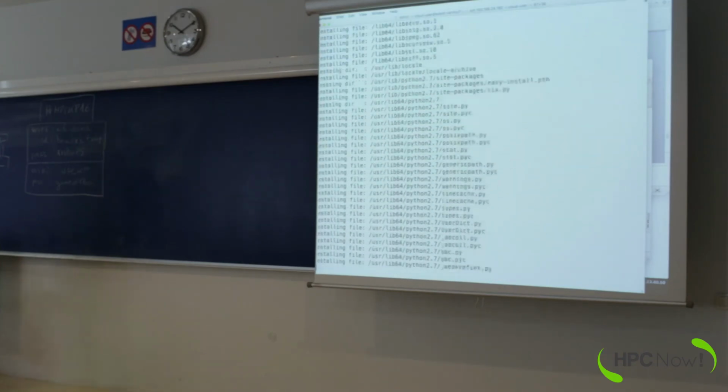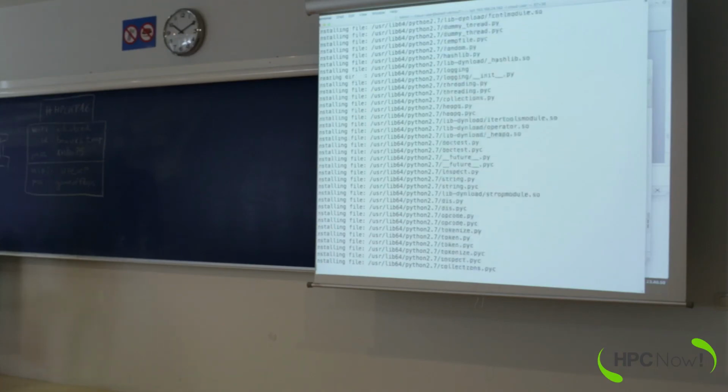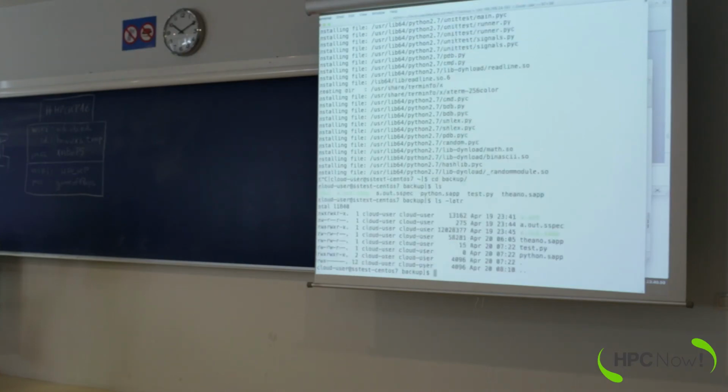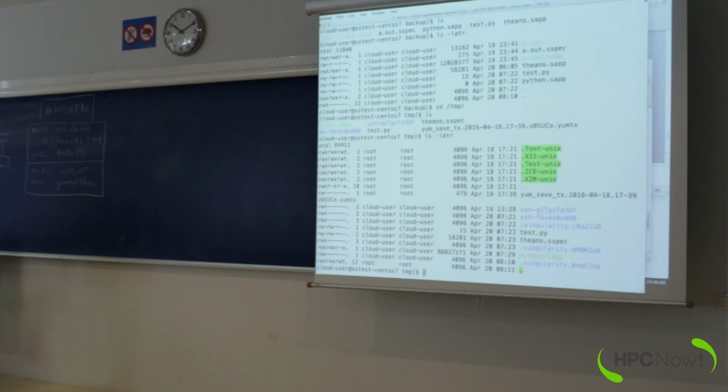then it takes a while. But I cheated a bit, so this takes about 5 minutes. But I'll just kill it. So in the end, okay, I must have, let's see. Okay, this is the final Python simg.